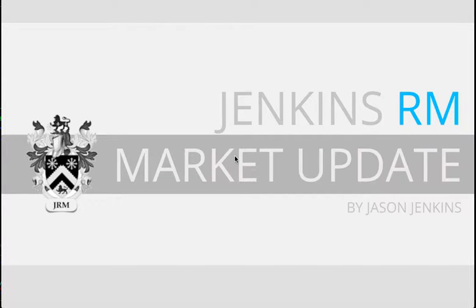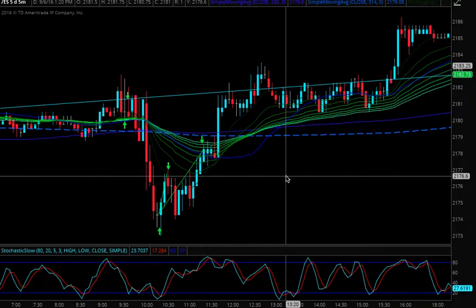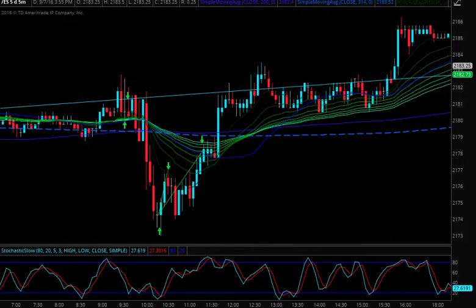Hey traders, I want to touch on this 15-minute cycle. I talked about it a little bit last week, but I want to show you today. Now look, these ranges have been small in S&Ps, right? Everyone keeps bringing up the fact that we haven't had how many ever days without a 1% move.